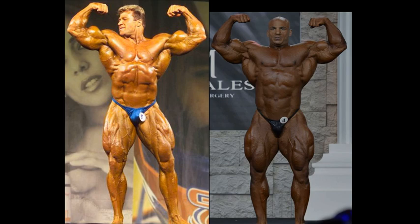Let's go through the poses because this one, we're wasting a little bit of time on this. Although I do like to address your concerns, so it's not really a waste of time. Now, the flow of this one, Big Ramy has it, for sure. The X-frame, the V-taper, midsection, in my opinion. Now, the biceps. Gunter's biceps are huge. World class, in fact. But this was never a strong pose for Gunter.